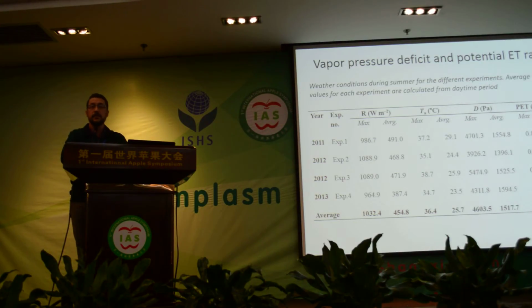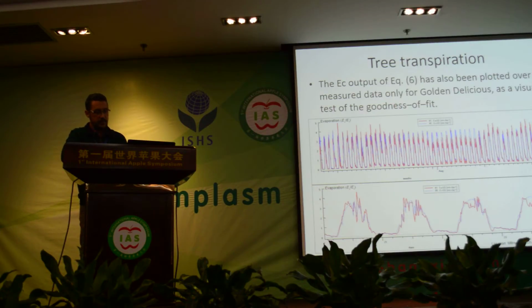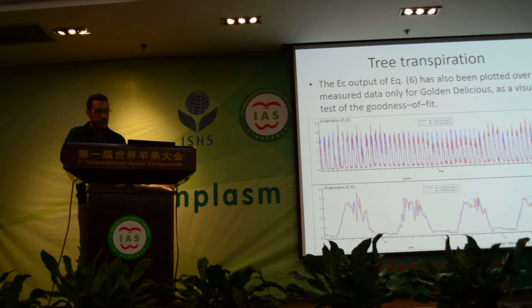This is a summary table of the experiments conducted, the values of the VPD and potential evapotranspiration. These are the actual transpiration values of different cultivars, or genotypes, as we call them in this case. This is only a few days of measurements to see the difference between cultivars. So how do they compare to each other in terms of transpiration? Here we have plotted the measured actual values, which is the red one, and the calculated one, which is the blue one, our model basically. And this is to show us a visual test of goodness of fit.